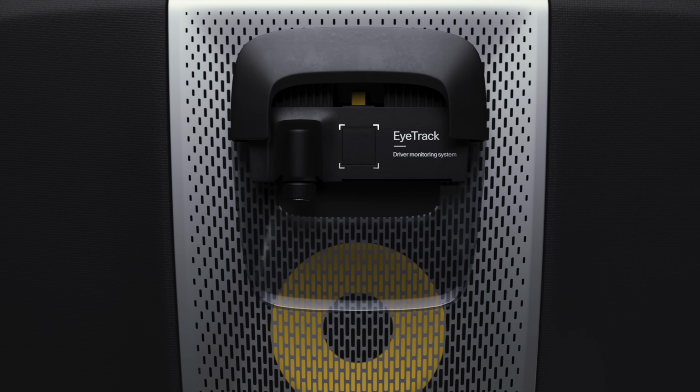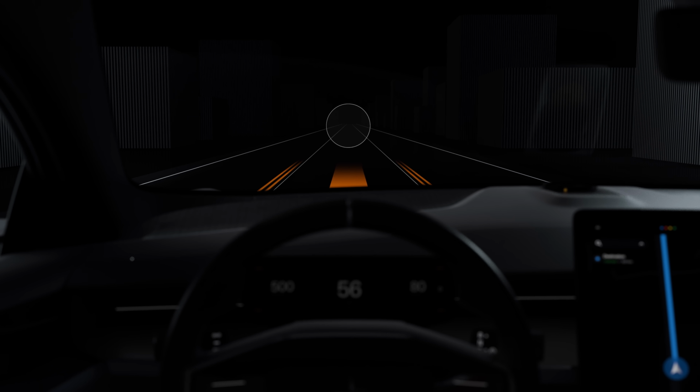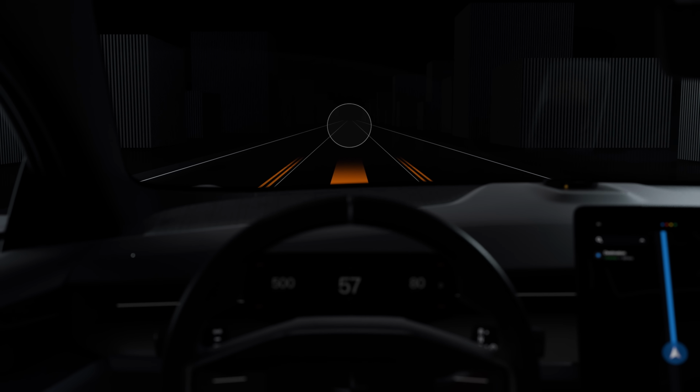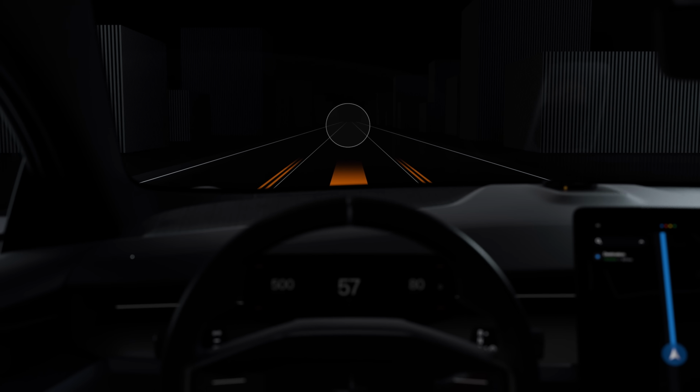A big leap for safety in the car is the eye tracking system of the Precept. One of the core benefits is monitoring the driver's health status. Is he tired? Is she watching the road? If not, the car takes appropriate actions such as warning or speed reduction.